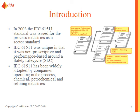So if we look at the history of the standards, and in particular IEC 61511, this was introduced in 2003 and is what's known as the process industry sector standard, that's governed by the umbrella standard of IEC 61508, the main safety standard. And 61511 was unique in that it was non-prescriptive and performance-based around a safety life cycle, which covers from cradle to grave, effectively, the life cycle of a safety instrumented system. It's been widely adopted by companies operating in the process, chemical, petrochemical and refining industries, and is due for an updated release, I believe, next year.